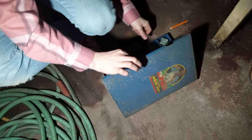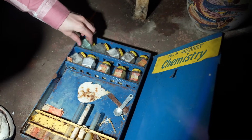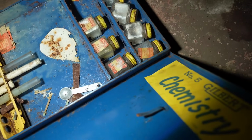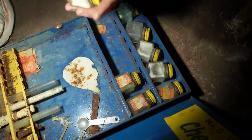Dude, I've heard of radioactive chemistry sets. Oh my. Dude, see what kind of stuff this is. Whoa. Sodium. So I see salt, sodium chloride, sodium phosphate, ammonium phosphate. Oh, ammonium phosphate. Where is it? Oh, this is sulfur.